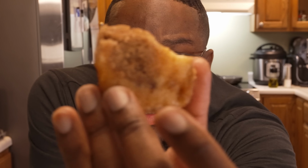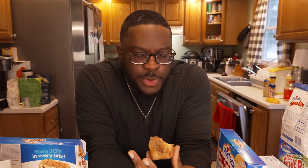Oh, let me just try the bottom by itself. Oh yeah, it's almost like a pound cake French toast. Damn. It's not terribly sweet. It's more cinnamon than sweet until you bite into the sugary top. And then it just gets to be too much, texture-wise and sweetness-wise. Could have been good.